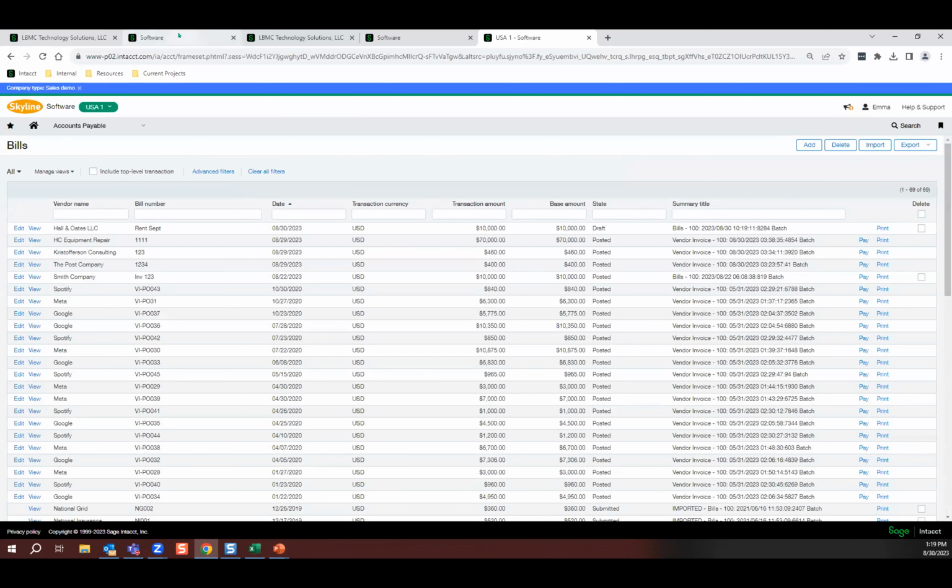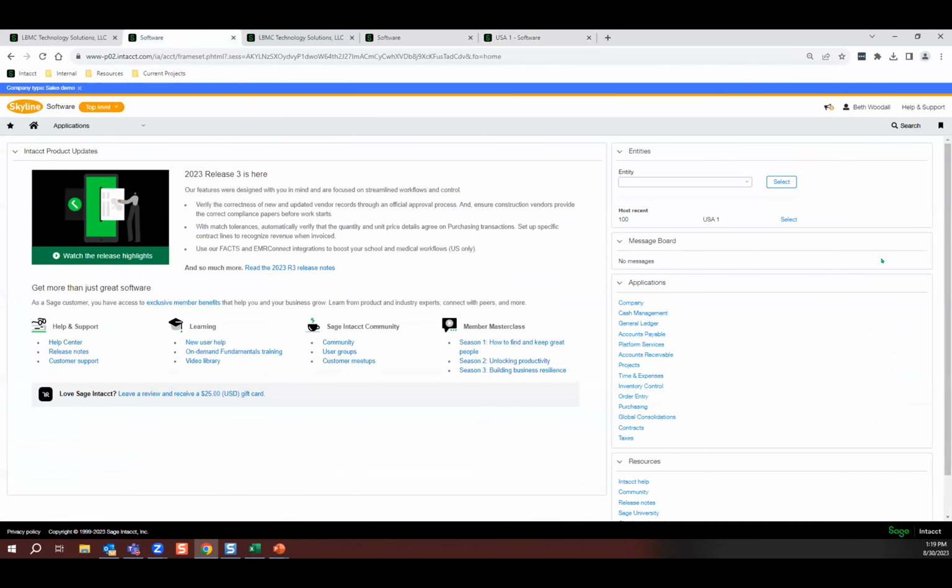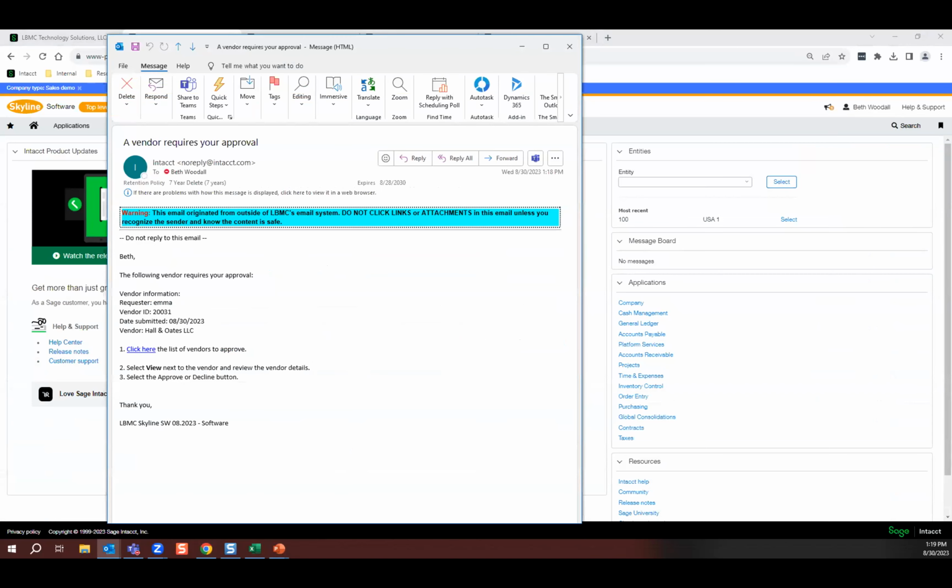Now, on the other side of it, as an approver over in my True login, I just got an email that says, hey, Beth, Emma just put in a vendor into the system. So here's our vendor ID. Here's when it was submitted, and it's for Hall & Oates LLC. They sound like cool dudes. So I am going to go ahead and go into the system and either approve it or deny it.